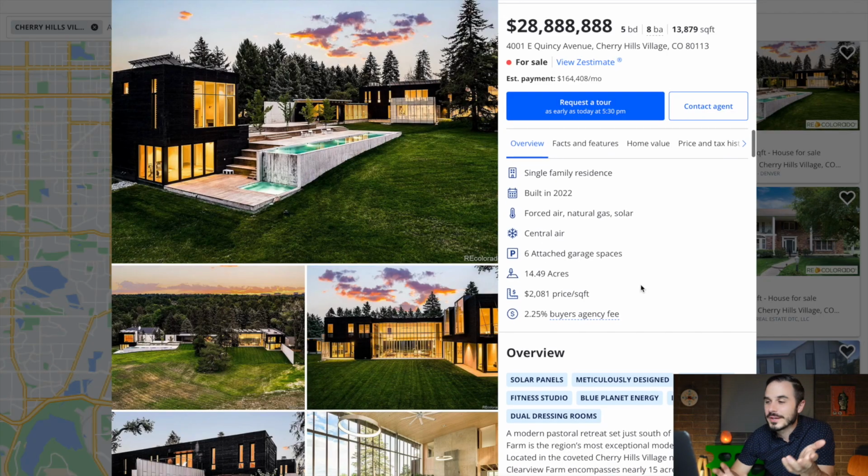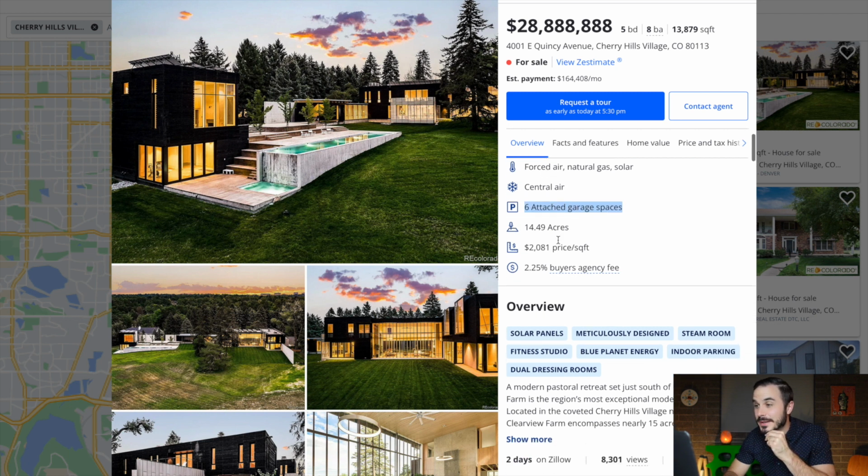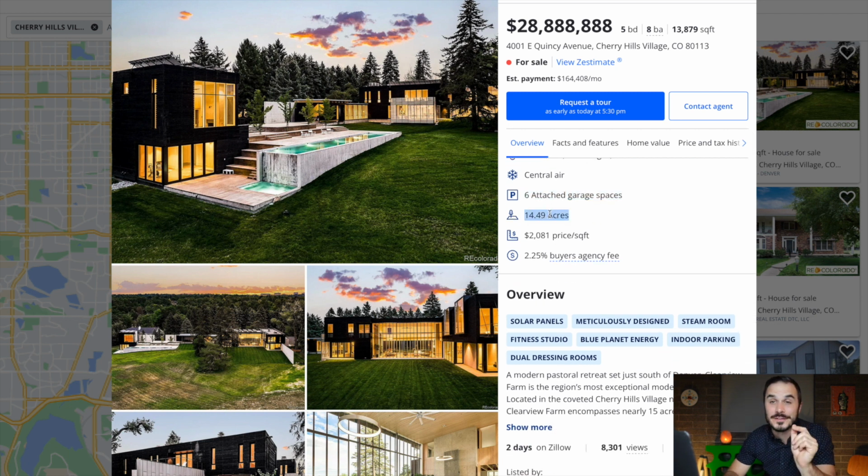Okay, so there's a few different ways to look at this listing. Let's check it out on Zillow, since everybody's familiar with Zillow. You can see here at the top is that listing price with all the 8s in it. It is a 5-bedroom house, 8 bathrooms, and it's got almost 14,000 square feet of space. The home was finished being built in 2022. It's got 6 attached garage spaces, and it's sitting on almost 15 acres.